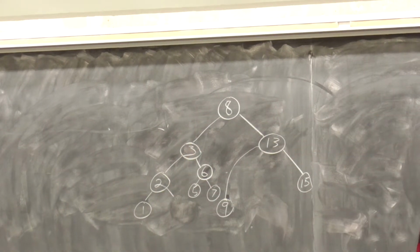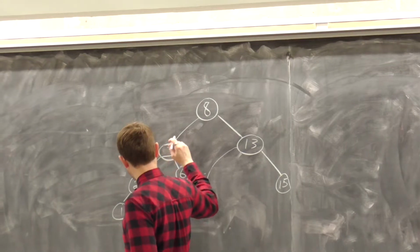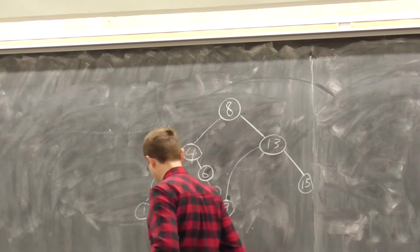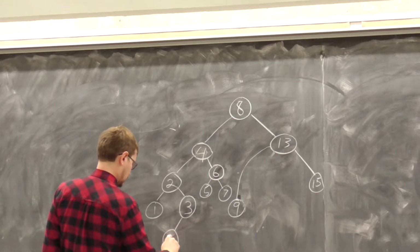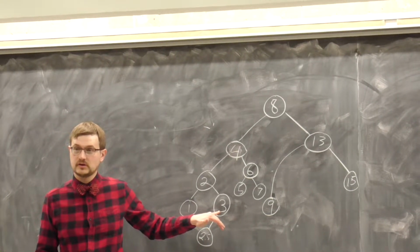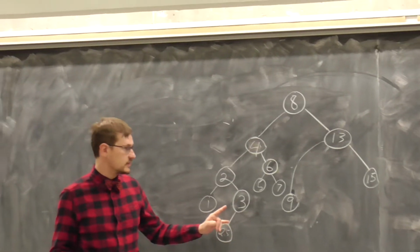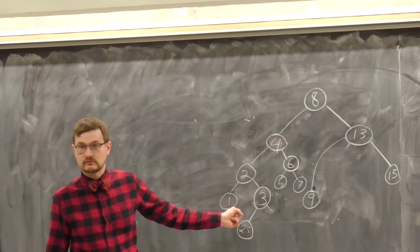What happens if 3 has other children? That's a good question. Let's put the thing back the way we found it for a moment. Because this is the maximum of this branch, we know that it can't have any right children. If it has any, it has a left child, right? This is still a null link. That's how we tell it's the maximum of the subtree.